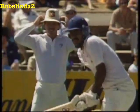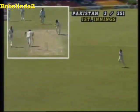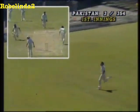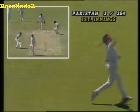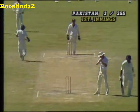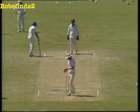Here's Hogg to Javed Miandad. That's in the air, but safely away between Lawson and Hogg. And that's a much better timed shot by Javed Miandad. Javed is dashing for a fourth. Zahir is strolling for the fourth.